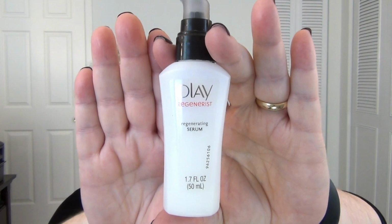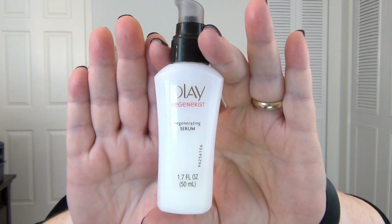This next item is from Olay. It's the Regenerating serum. So I bought this. I didn't love it on my face, so I ended up using it on the backs of my hands.